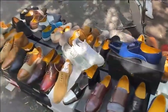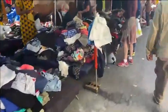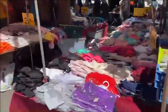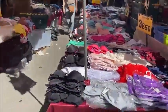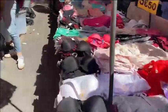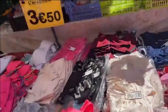In order to find ingredients for African cuisine in Paris, the go-to place is Chateau Rouge and Puce de la Montagne. Chateau Rouge is located in the 18th district and Puce de la Montagne is located in the second square. I don't know if I'm pronouncing it well, but this market operates every day except Monday. And visiting this predominant African neighborhood in Paris is like stepping right into Marché Central in Cameroon.